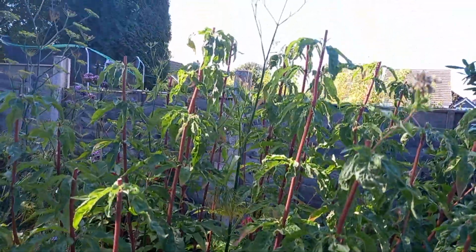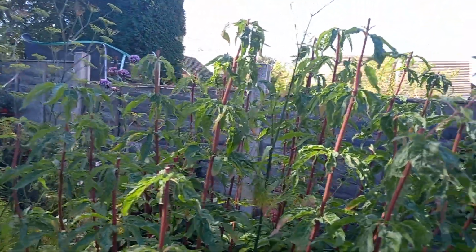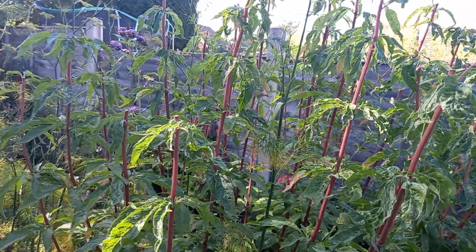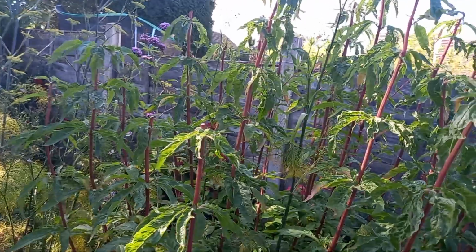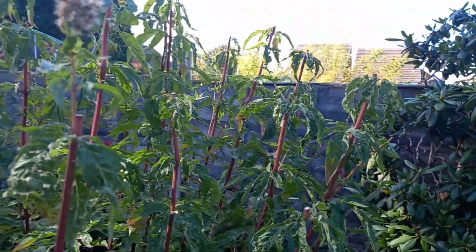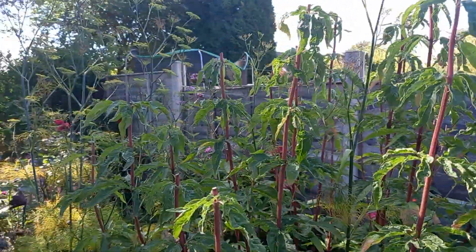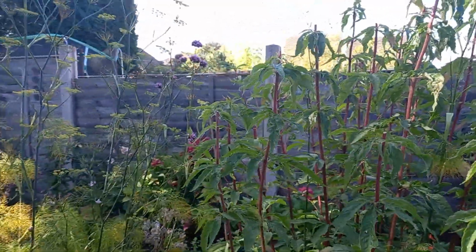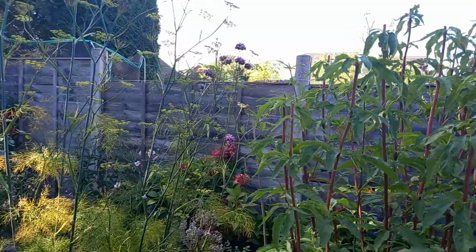This is the Joe Pye plant. I've taken the flower heads off, the seed heads off, due to how rampant they are at self-seeding. So I know their seeds are important for birds, but there's plenty in the garden. I leave other things, but I do cut that back. I've left a couple of heads on, but not an abundance.